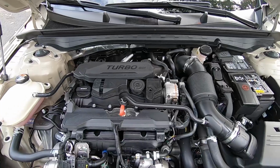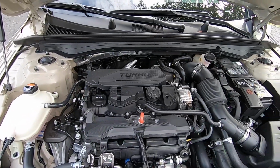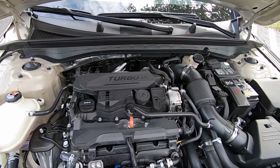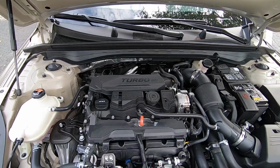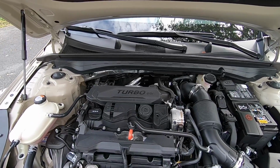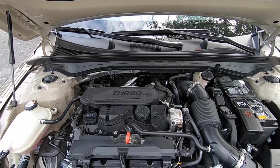If you want more horsepower, you have to go for the GT. That offers a 2.5 liter turbo with gasoline direct injection with multi-port injection with double overhead cam. That makes 290 horsepower and 311 pound-feet of torque. It's paired with an 8-speed dual clutch wet transmission.